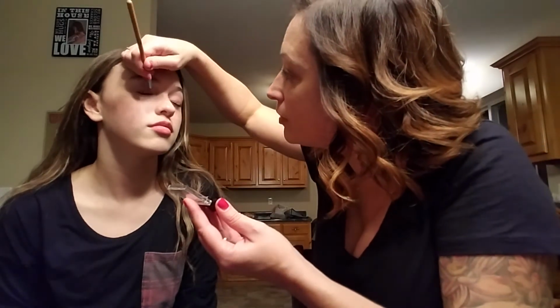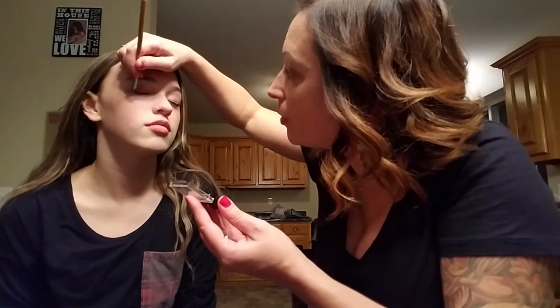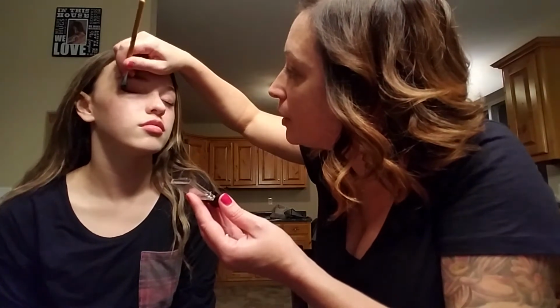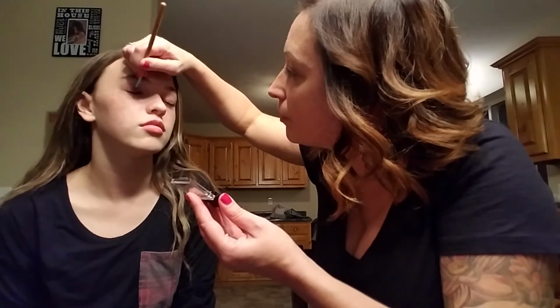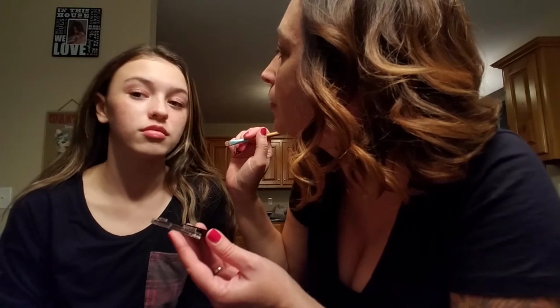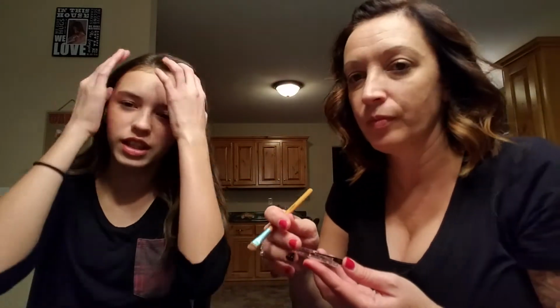Should I do both eyes? Or just try it out on my eye? It looks like it's pretty, like, coppery, kind of. This light's really bright. You can't hardly see anything, but it's a very coppery color. Yeah, it's kind of a pinkish coppery. Yeah. It actually looks really pretty. I kind of like it. Okay. So, what's next?